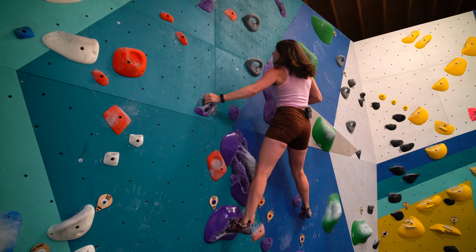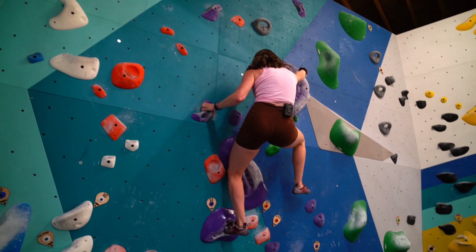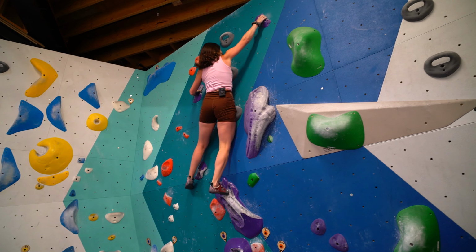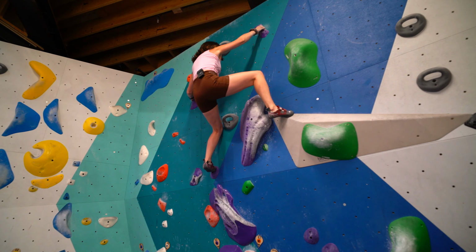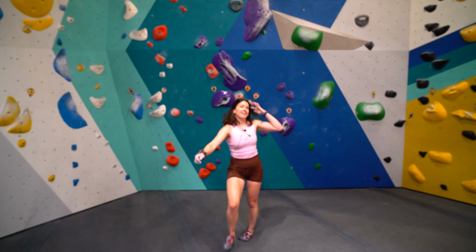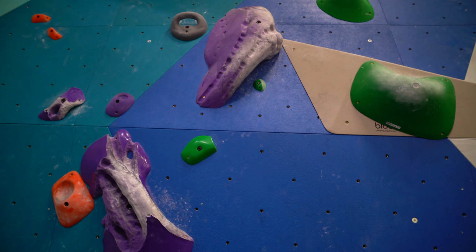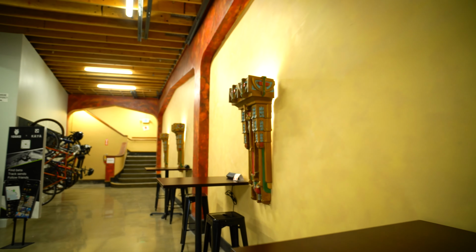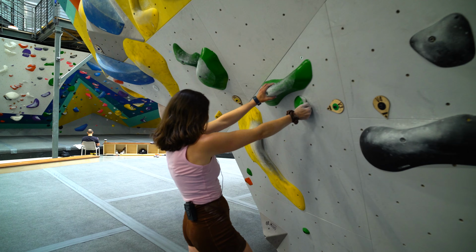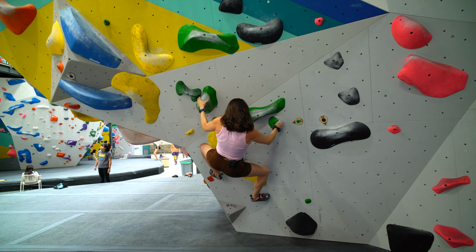I can't reach that, I don't think. Yeah, it's cool trying different holds, like these big giant purple ones. Yeah. Never climbed on those before. All right, I'm gonna keep trying the V3s. They feel a little easy. Oh. But maybe I shouldn't say that. I say that and then now this one's hard.